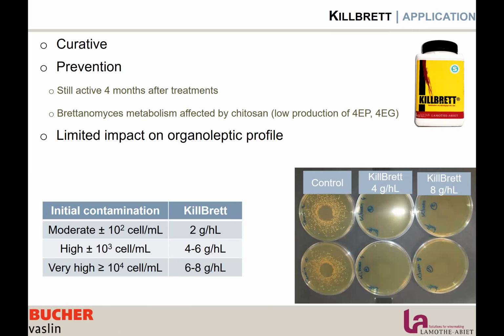This chitosan is going to still be active. This Kilbret is going to be active for 4 months after the treatment. We realize that if there is a recontamination of the wine that has been treated with chitosan, and the chitosan is still there, the development of the population is going to be very low. So chitosan is still active.